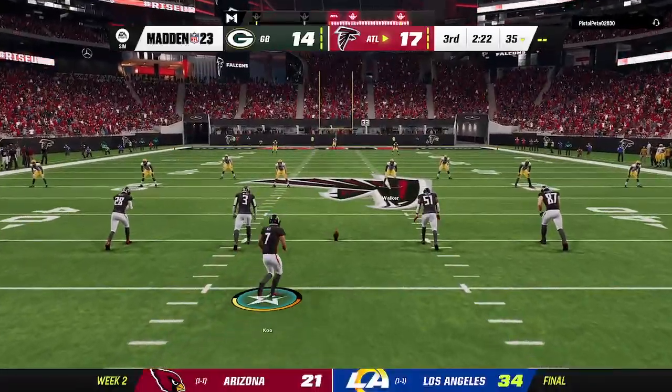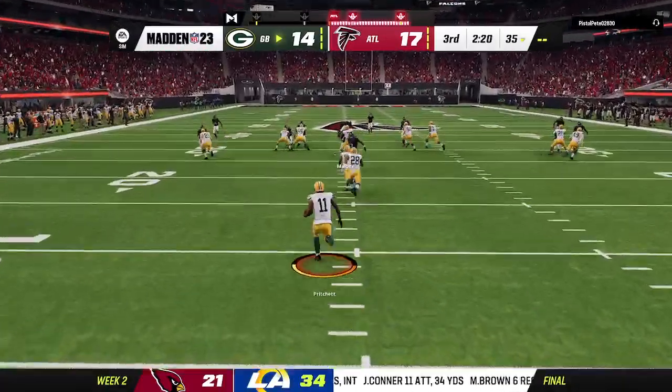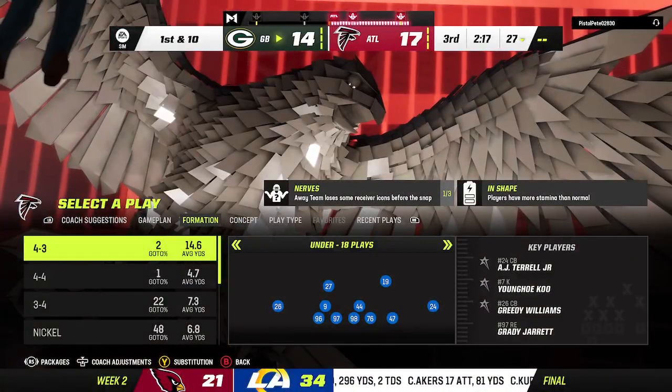Following the touchdown, here's Wk2 to kick off. Fielded just outside the goal line. And they'll get him down inside the 30 at the 27.